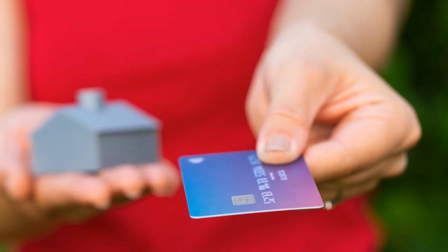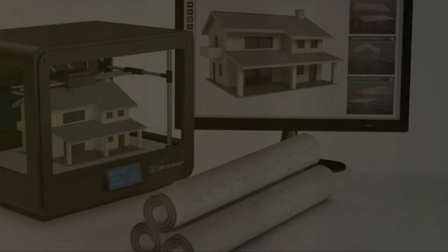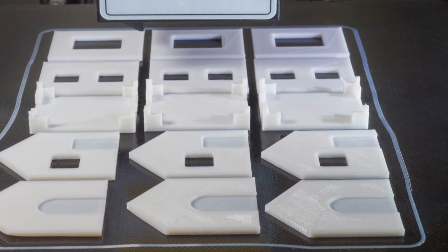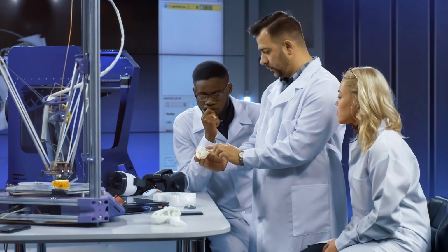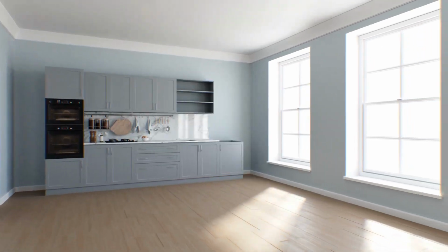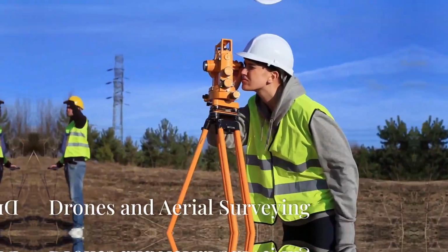But here's the best part. 3D printing opens up a whole new world of design possibilities. Need a curved wall? No problem. Want a house shaped like a seashell? Go for it. The only limit is your imagination. Someone's got to design those 3D printed houses, operate the machines, and put the finishing touches on the job. It's faster, it's more efficient, and it's going to change the way we think about building. We're just getting started.